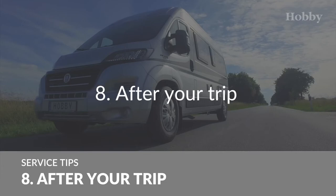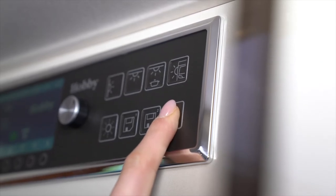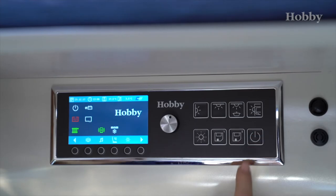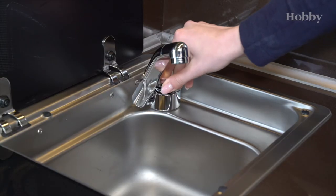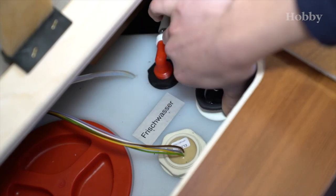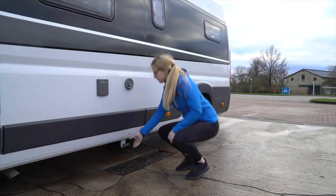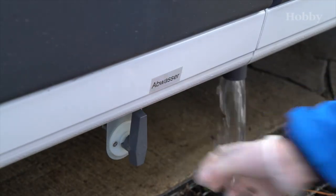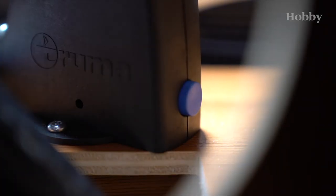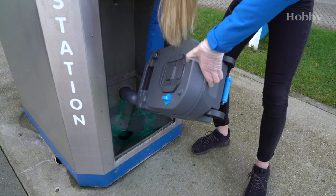After your trip. First, turn off the master switch on the control panel to deactivate the water pump and then turn on all water taps. Empty the fresh water tank, making sure that no water is left in the pipe system. Dispose of wastewater at a designated site. Turn the lever to empty the water heater using the drain valve. Also, empty the toilet cassette, clean it thoroughly, and turn off the gas bottle.